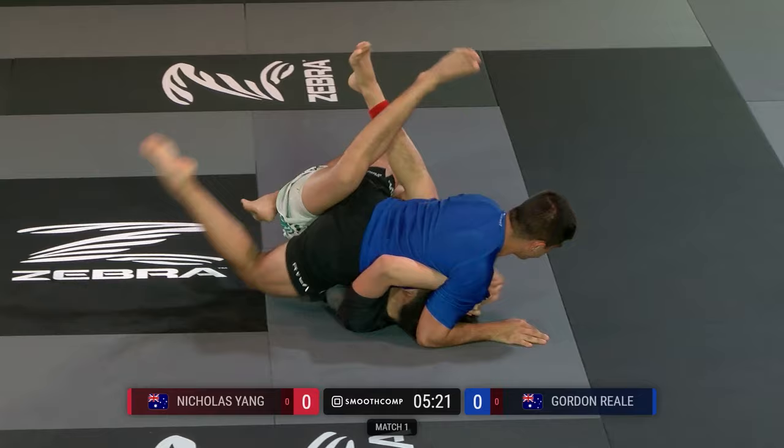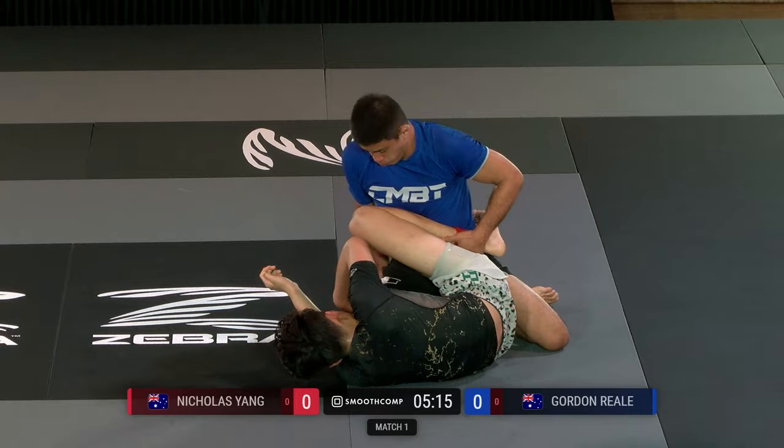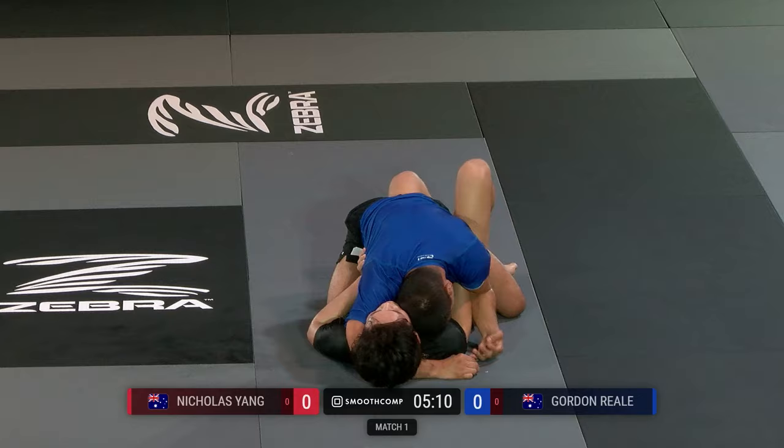Gordon needs to be careful here. It's a bit of good composure. Back to the head control.